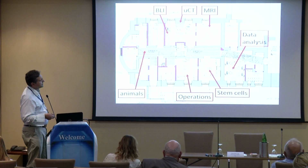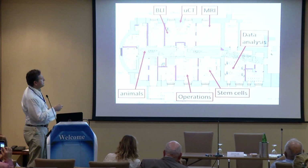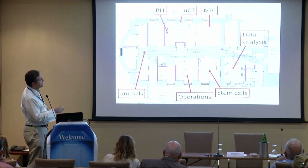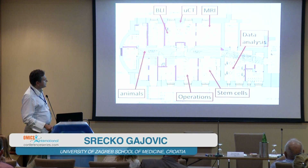Here the scientists will come and they can work, but from here on there is restrictive access for the imaging: the MRI, micro-CT, bioluminescent imaging. From here on again it is restrictive for the animals, which will be hosted here, mice and rats, and there are of course some rooms which are needed. Here one can grow the stem cells. Through this small window, the cells can pass to the animals where they can be operated. The animals can recover here, and then through the small window they go for the imaging, and they are imaged right here. So it's some kind of mouse clinic which we have designed in a relatively small space.